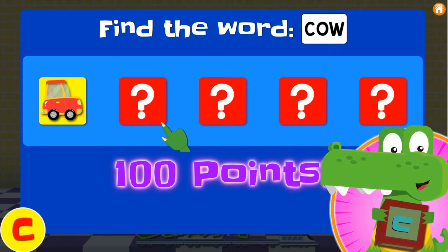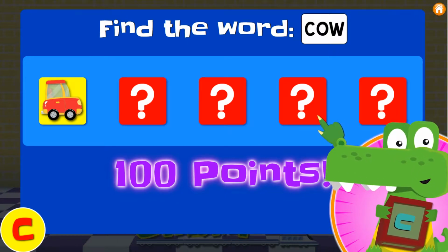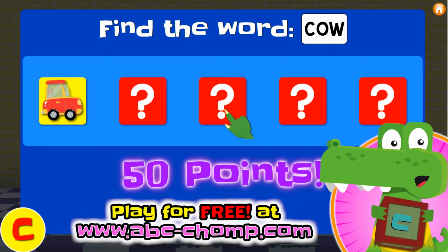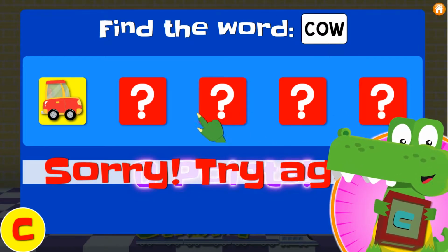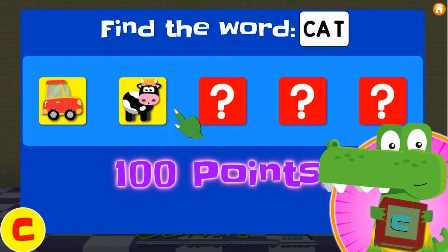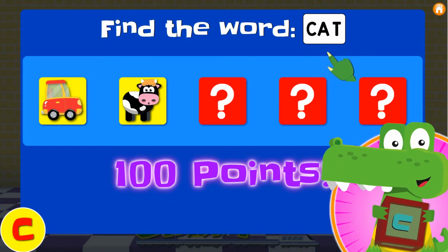Oh, we just saw the cow. Do you remember where it is? It's behind number 5. No, before. Oh, is it behind number 4? Let's check. Nope, it's not. Oh, no. It was behind number 3. Nope, it's not. Oh, no. It's behind number 2. Yes, we got it. Can you read this word? All right, let's say the letters. Ready? C C-A-T. Oh, that spells cat.